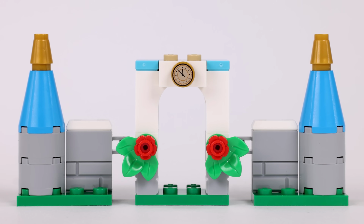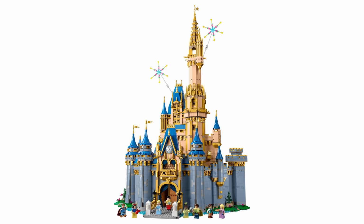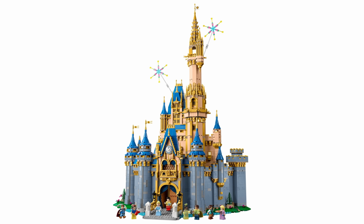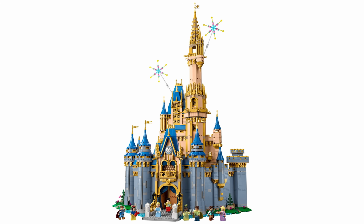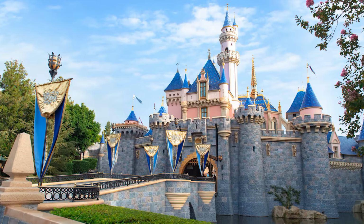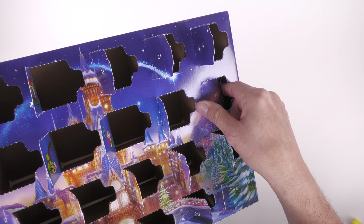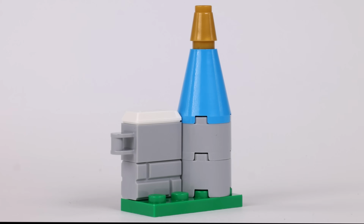Even after assembling 3 days worth of gifts, I still don't think the torture is over. My best guess is that this is going to be a miniature version of the Disneyland Castle in Anaheim, California. I visited the castle once, and if you listened really carefully, it was swearing. It had turrets. As the rules go, I can only judge what's behind today's door, so we are judging only the right-hand side of a castle.